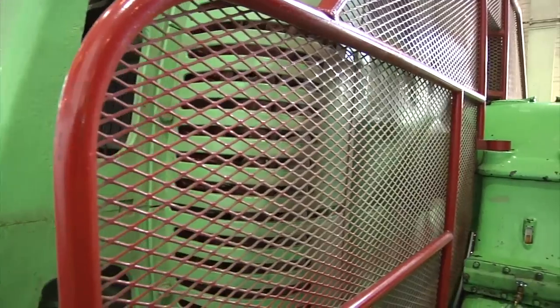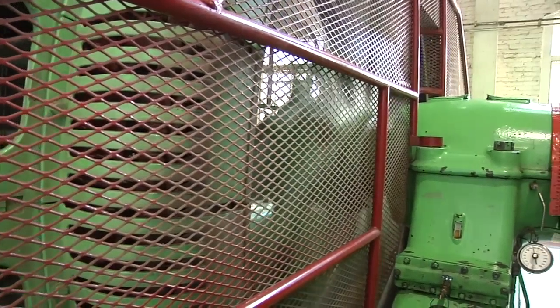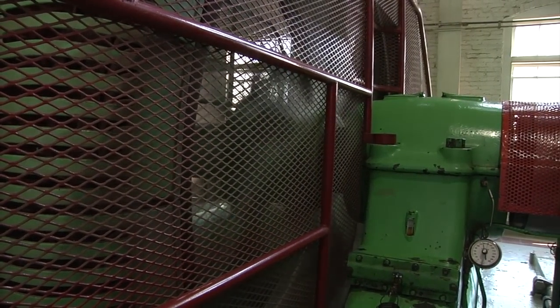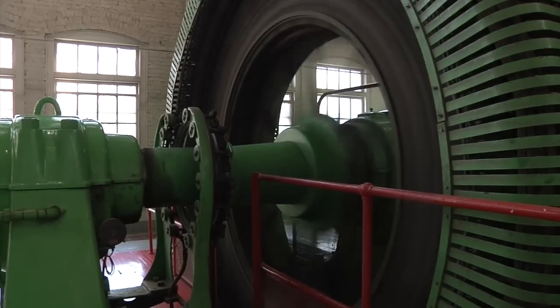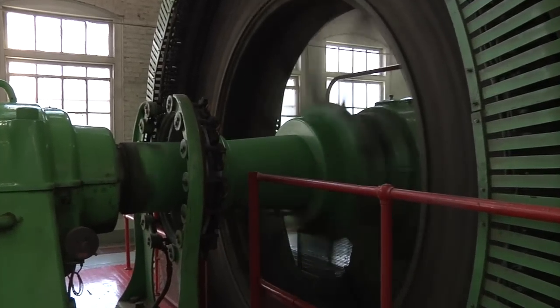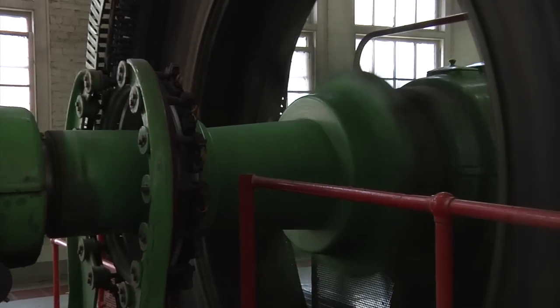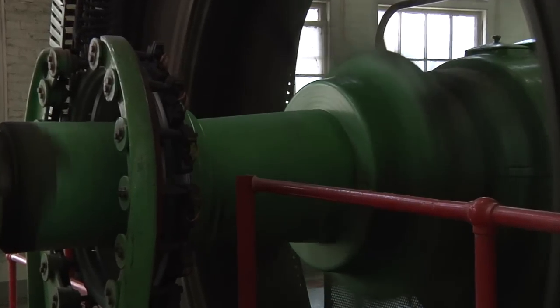S. Morgan Smith Company built the horizontal center discharge Francis turbine runners, and it took two of them to drive each generator. These are massive pieces of machinery, but they moved without any vibration, smoothly and efficiently, a testament to the skill of the people who built them and those who have maintained them.